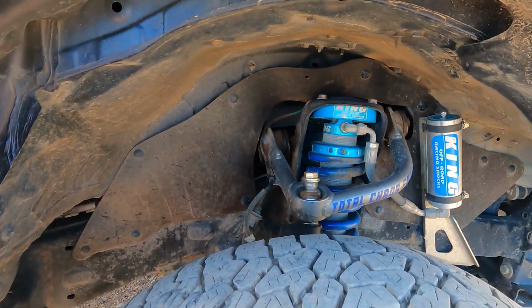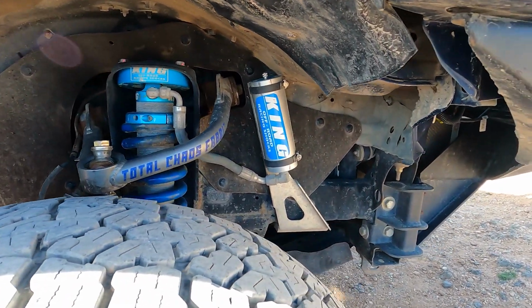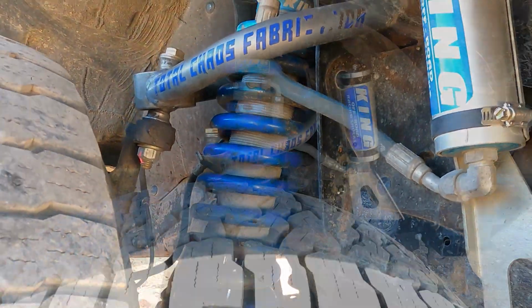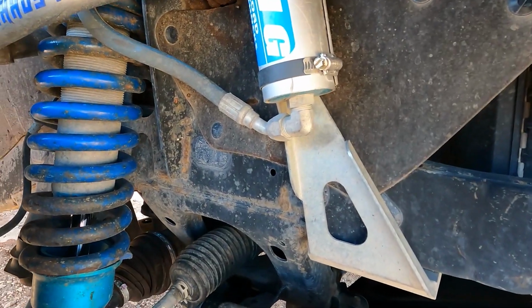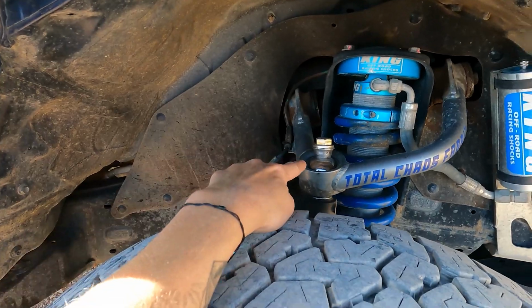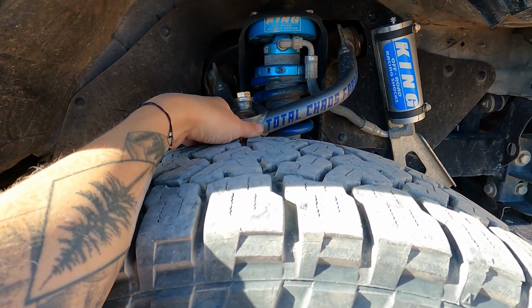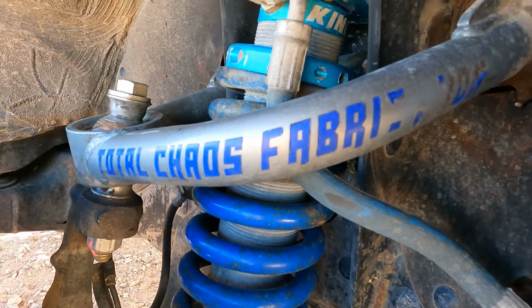All right, up front, what do we have here? This is a 2.5-inch mid-travel total chaos kit. Those are 700-pound springs, and they've worked very well so far. I just had a bunch of work done. The uniballs were replaced, bushings were replaced. I had a lot of work done. So they're ready to rumble, and they've been super awesome.